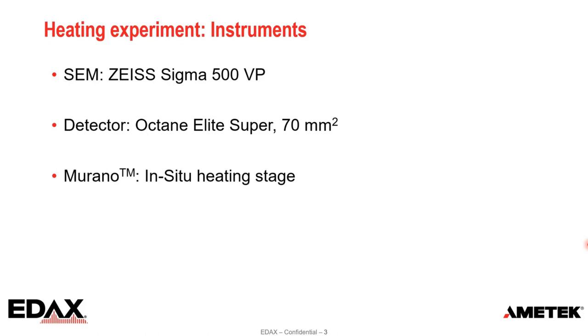I performed the analysis in the SEM from Zeiss. It was a Sigma 500 VP, where the heating stage was installed and the EDS detector was mounted. I have used the Murano in-situ heating stage from Gatan and the Octane Elite Super EDS detector.